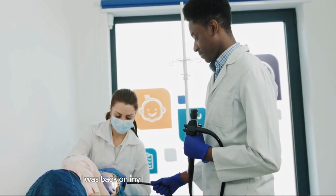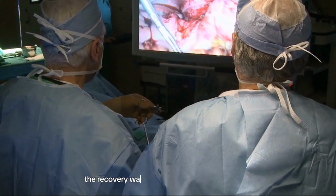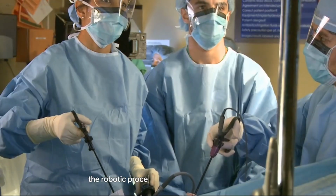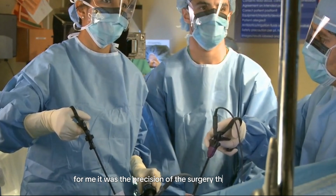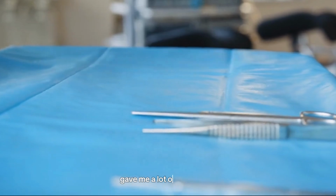I was back on my feet within days after my surgery. The recovery was so much easier than I expected. The robotic procedure really made a difference for me. It was the precision of the surgery that mattered. Knowing that the robot helped the surgeon perform with such accuracy gave me a lot of confidence.